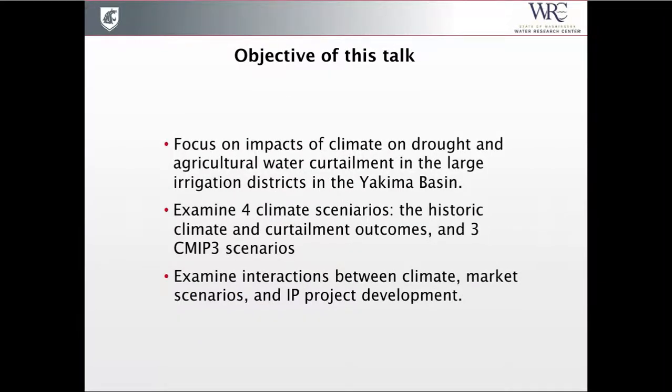So what I want to go over in this talk is the focus on the impacts of climate. We did climate scenarios, looking at both historical benefits from the IP projects based on historical climate, but then also under future climate scenarios. We looked at 4 different climate scenarios. And then we also wanted to look at interactions between climate, market scenarios, so the amount of water that gets traded around both within district and between districts, and different amounts of IP development, which means how many of the projects are done individually or done together.